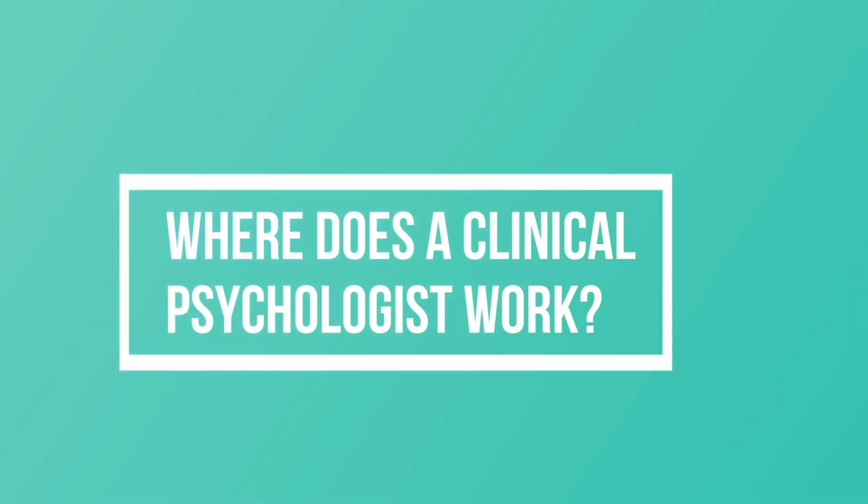Where does a clinical psychologist work? So the majority of clinical psychologists, again after qualification, work within NHS settings. So that could be within a clinic setting, a hospital, or as I mentioned before, you may be in a forensic setting or somewhere more specialist. Other psychologists like myself choose to move out of the NHS and into independent practice, and that's perhaps something that's becoming more common within the world of clinical psychology. But there are essentially the two options of working for the NHS or working independently in practice.